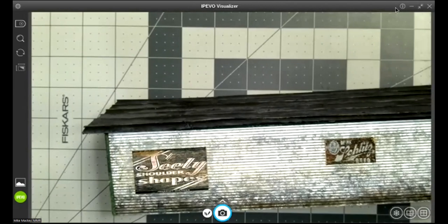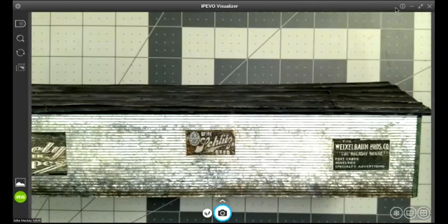Y'all ever heard of Dave's decals? Yes. These are his weathered or ghost decals, and they turned out pretty good. They look pretty good on the wood, especially the Switz beer one, and it adds a little bit to it. But once again, it's just a piece by piece build. I really like doing it this way.